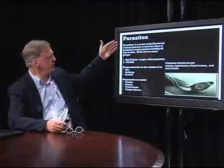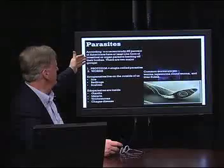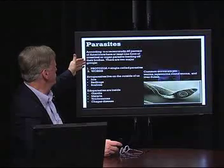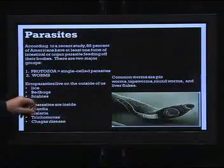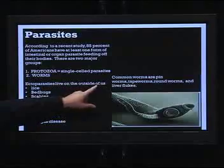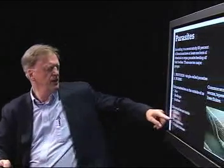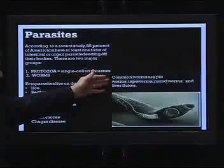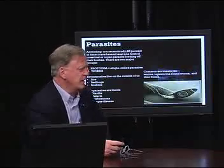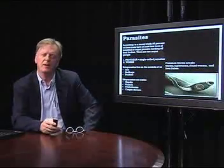Parasites. According to a recent study, 85% of Americans have at least one form of intestinal or organ parasite feeding off their bodies. There are two major groups: the protozoa, which are single-celled parasites, and worms, which are much larger. There's ectoparasites, which live on the outside of us, like lice, bedbugs, and scabies. And there's endoparasites, which are inside of us, like Giardia, malaria, trichomonas, and Chagas disease. Common worms are pinworms, tapeworms, roundworms, and liver flukes. These are nasty, and 85% of Americans have at least one form of this parasite.